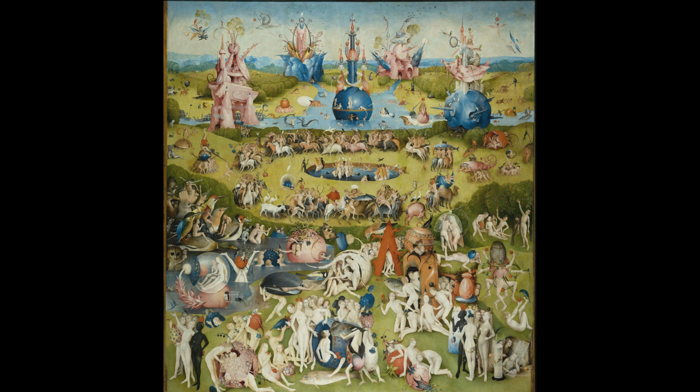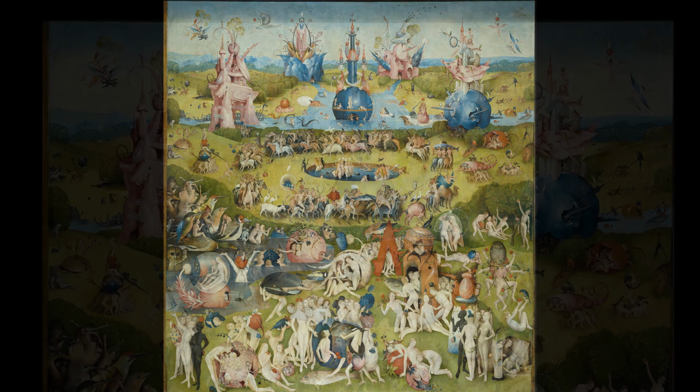Now, having looked at each of the components of the central panel in detail, we see that Bosch is presenting a view of an ongoing process of temptation. He replaces the conventional idea of a single temptation of Adam and Eve by showing all of humanity in the process of becoming tempted.